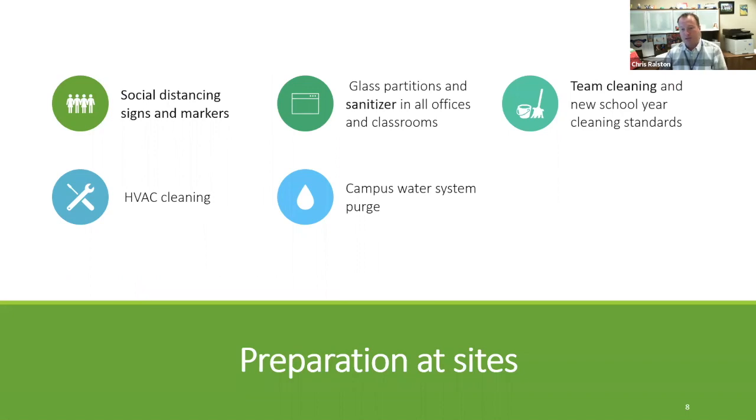Every property is getting a number of measures that keep the building ready, even while it's not occupied. That includes water system purging and constant cleaning, and to ensure PPE is in place and site poster communication is ready. The most talked about system right now is the ventilation system, and I'm excited to report we may have been the first local district to recognize this important system and begin ordering materials last spring using the CDC recommendation of the MERV 13 filters.